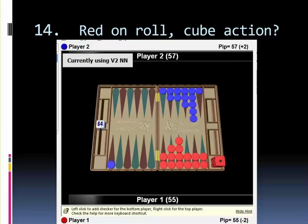I mean, why wouldn't you? Just to give you an idea. And then after that, my next favorite is the EPC. And this is pretty easy for me to estimate the effective pip count on. And that seems like it'd be a lot more reasonable in this position than that.